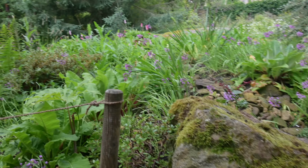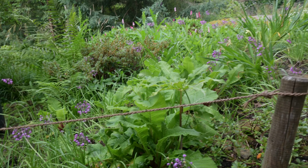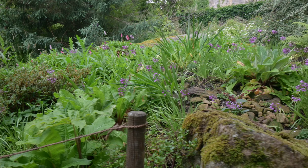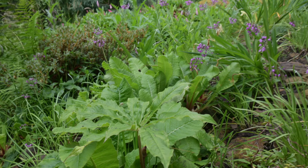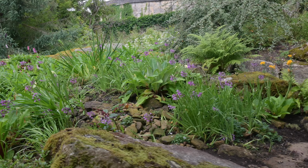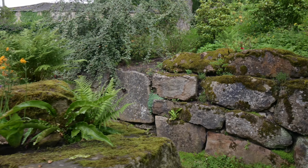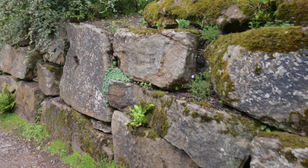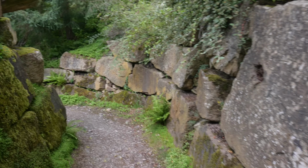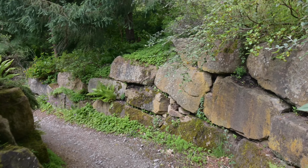And I'm not an expert in this garden, so I don't know all the flowers and all the plants, but we've got some very nice things like this Eryngium here. Still got the primroses doing well, candelabra primroses. We'll see much more of them as we go through the garden. And this is that block wall, nice high-sided. It's over 2.5 meters tall in places.